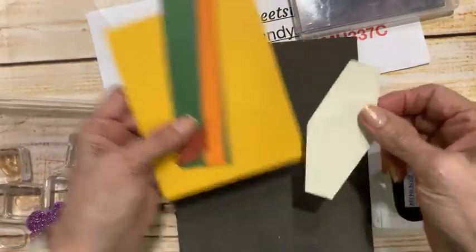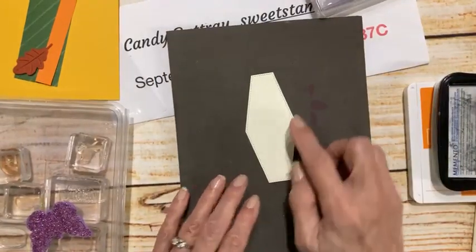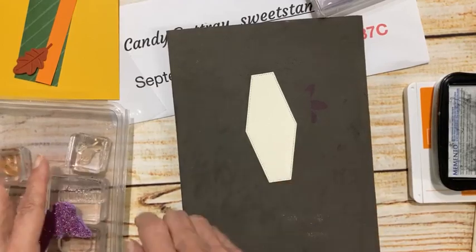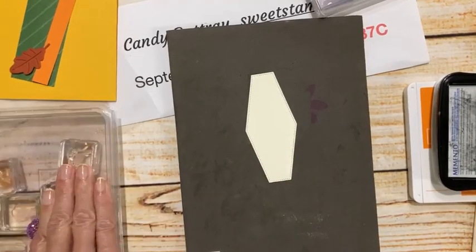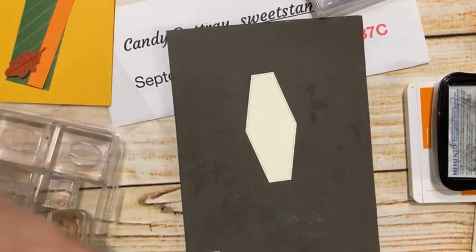So I am using one of these nested elements. I think that's what they're called, nested elements. And this is very vanilla. And we are just going to stack some pumpkins right here. So I've actually chosen the 3 smallest pumpkins.